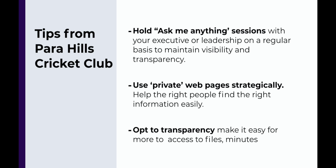Using web pages along with private web pages can be helpful to firstly getting an online presence for the club, but also have it built in a way that makes it very easy to maintain for future generations. Lastly, he suggests for an organisation to opt towards transparency. The more open a club is with their information, the more confidence administrators will have with each other and the organisation.